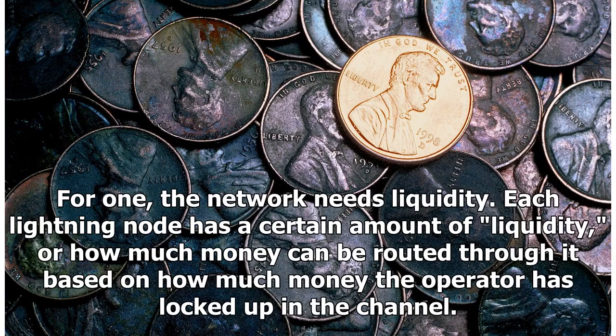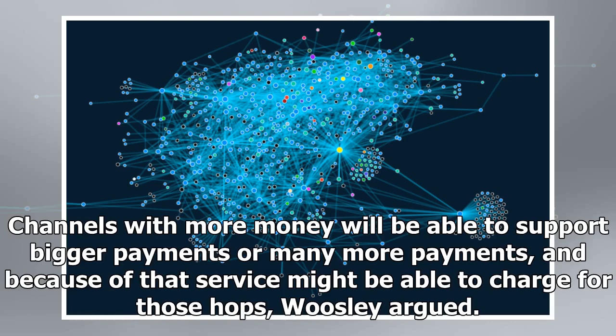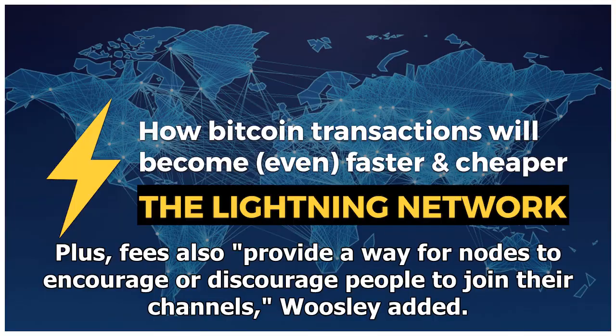For one, the network needs liquidity. Each Lightning node has a certain amount of liquidity, or how much money can be routed through it based on how much money the operator has locked up in the channel. Channels with more money will be able to support bigger payments or many more payments, and because of that, service might be able to charge for those hops, Woosley argued. Plus, fees also provide a way for nodes to encourage or discourage people to join their channels, Woosley added.